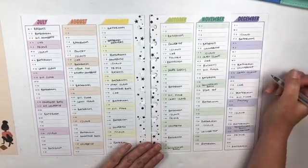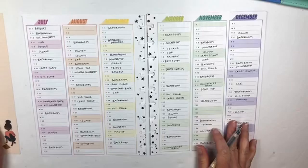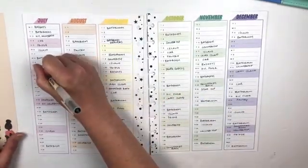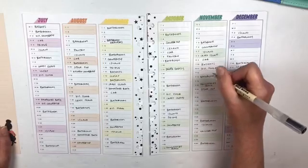Okay, next on the list, closet reorganization. I did that once a month. I cleared out and made sure everything was organized. I don't think I have to do it once a month. I think I'm gonna do it every other month. So I'm gonna write closet every other month. And we'll see next year if that works or not.